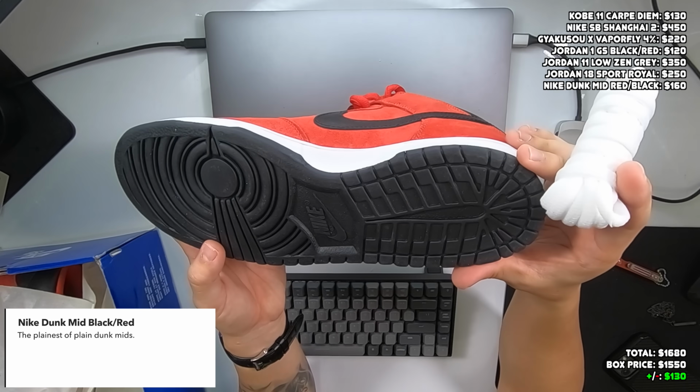But yeah, bottoms are perfectly clean on this. The only problem with this is that it does not have a lid, but it is DS, so if you guys are looking for this for some weird reason, then they'll be on the website too.